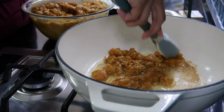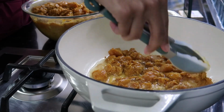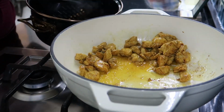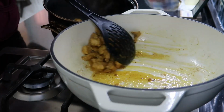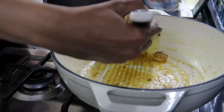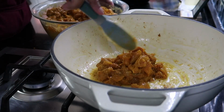We're going to have the fire up high in our butter and our olive oil, and we're going to cook and then turn it, maybe a minute on each side, if that, a minute or two, because the chicken's going to cook some more in the sauce. You don't want dry chicken, so you want to make sure you cook it quickly, pull it out, put it aside, and cook the next batch.